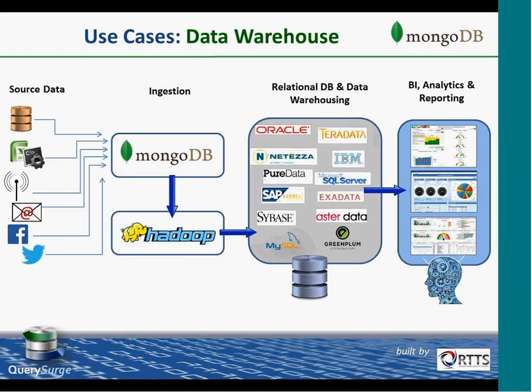We're going to focus on the use case that's data warehouse. As you can see, source data comes in from a lot of different sources, ingested by Mongo. The data can be pushed to Hadoop, which pushes it to your traditional relational DB and data warehousing platforms, and then your executives using business intelligence, analytics, and reporting are going to make strategic decisions. So the reason why this data is really crucial is that it be accurate after all these transformations and all these hops, is that your executives are using this to make strategic decisions to gain a competitive advantage. And we'll see later how that can backfire if the data is wrong.